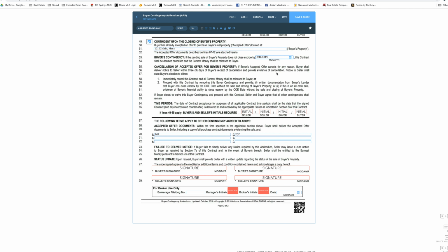And then the notice to seller shall state basically the two options that you have. The first option is very simple. Immediately cancel this contract. All the earnest money goes back to the buyer. Or the second option would be you can go ahead. However, you're going to have one of two things. A note from the buyer's lender saying that, yeah, they can close by the close of escrow date, not pushing it back. Now you can write an addendum to push it back if you needed to. But that close of escrow date without delaying the sale of the buyer's property. Or if this is a cash sale, basically the ability to prove funds and that they can actually deliver cash to title on the close of escrow date. So those are the two options.